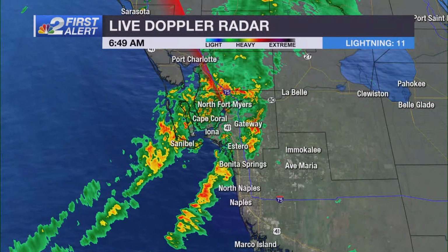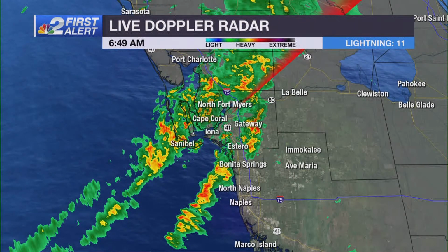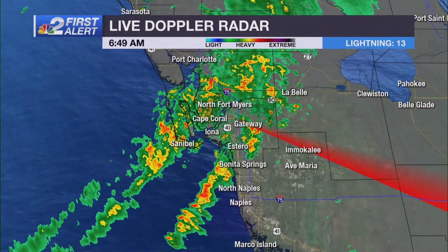First Alert meteorologist Jason Dunning is timing out what you can expect to see today. Also taking a look at Southwest Florida's only live Doppler radar. Jason. Yeah, thanks, Lisa. We're just updating some of the storm tracks here, and I've got a brand new forecast model I want to share with you as well.